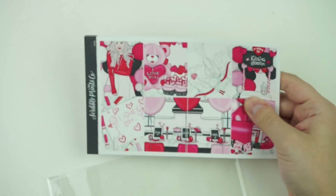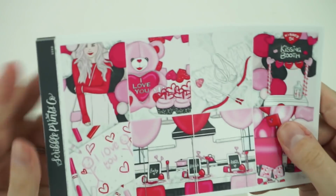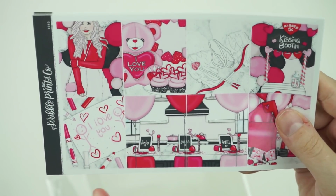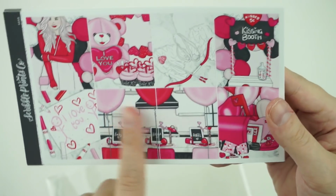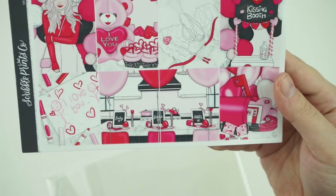So like I said, it also does come in a mini kit. So this is the full box page. You have the girl here with the pink pastel hair. She's just so cute and shy and adorable. And I love the markers with the I love you. I just think it's so cute. And then you have a little kitchen setup with little Valentine's Day gifts, and this says baby, Bubba, and angel, which is just super cute.